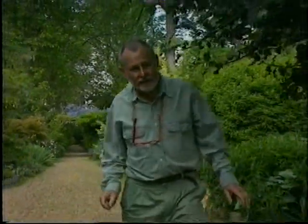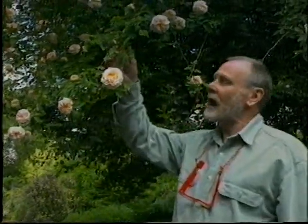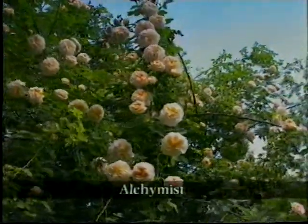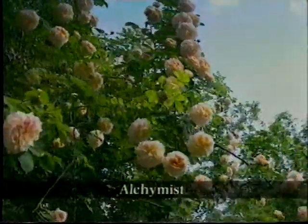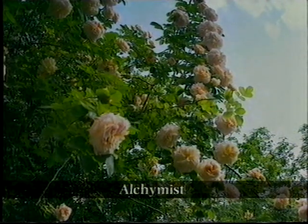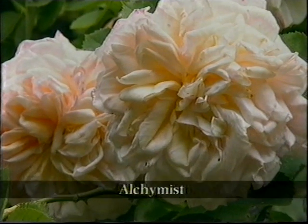But one of the questions, is there such a thing as a perfect rose? And if so, what is it? Is really nonsensical. Ask me now, though, and I would say this one, Alchemist. Just look at these old-fashioned quartered blooms on a strong, modern plant. It's flowering right here in Eccleston Square, London, where my search began.